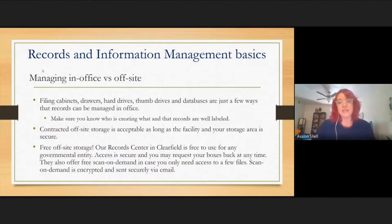You can have a contracted offsite storage. So, you know, one of those pay-to-store kind of places, that is acceptable. As long as this area is secure and that you have access to that facility when you need it. Remember, these are government records that you're taking care of, and we don't want them to be accessed by people who do not have access to them or who aren't supposed to have access to them. So please just make sure if you do that, it's a reputable facility and it is secure.